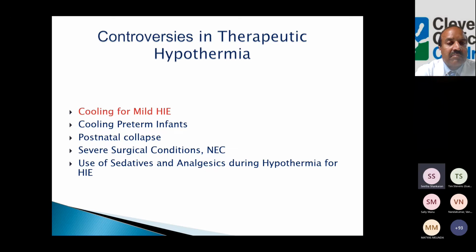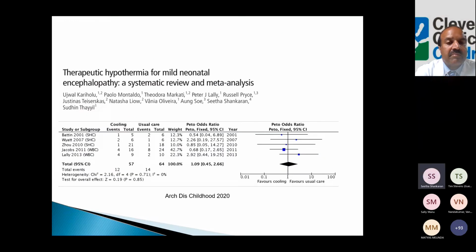So let's focus on mild HIE first. There have been a couple of meta-analyses. I'm just showing you one where therapeutic hypothermia for mild neonatal encephalopathy was reviewed. As you can see, there have been a number of studies. And if you look at the event rate and the total number of infants in the studies, they are very, very low. And of course, if you look at the results, there does not appear to be any favoring of cooling or not cooling.